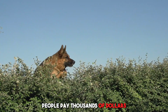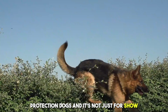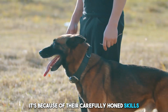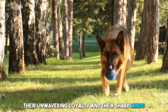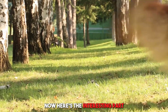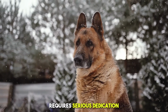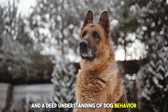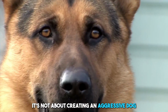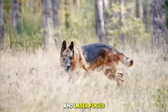People pay thousands of dollars for professionally trained protection dogs. And it's not just for show. It's because of their carefully honed skills, their unwavering loyalty, and their sharp minds. Now here's the interesting part. Achieving this level of protection ability requires serious dedication, consistent training, and a deep understanding of dog behavior. It's not about creating an aggressive dog. It's about building incredible discipline and laser focus.